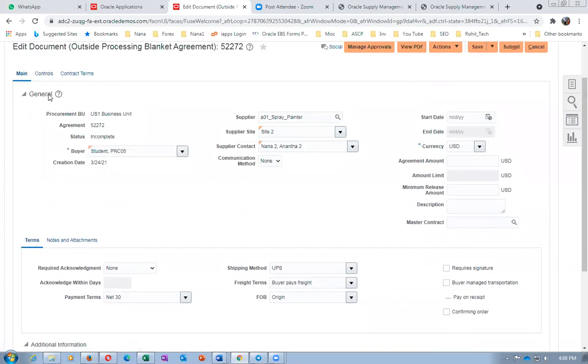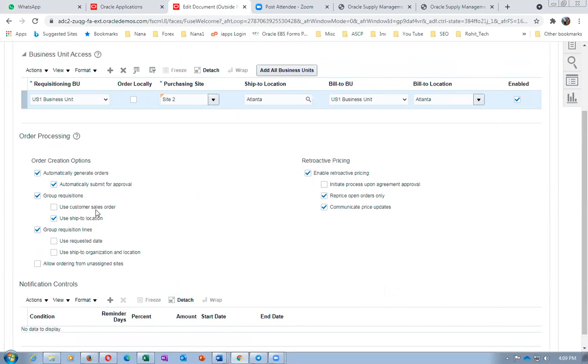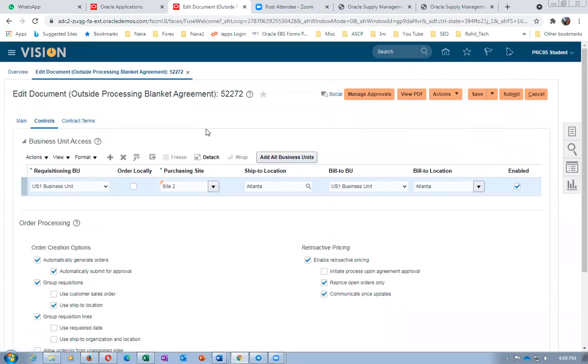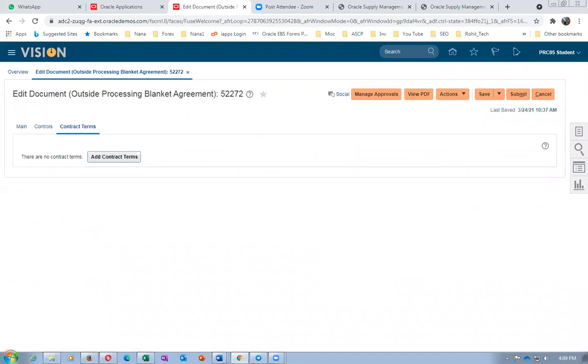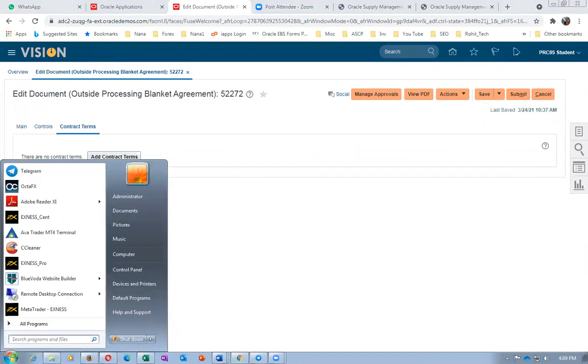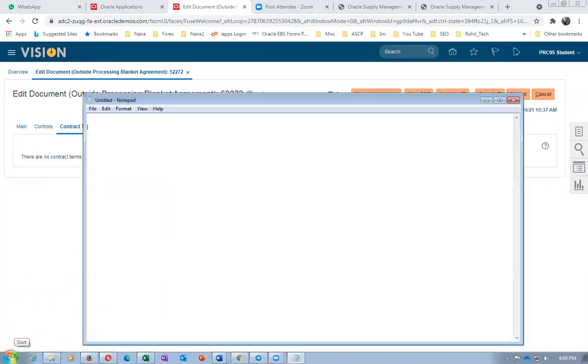Click on it. And then I go to the controls. The controls are usual, actually. Fine, it is all fully explained in my purchasing training, actually. So go there. So we have this thing. This is for the multi-org access control. Okay, fine. Go there. Click on everything is okay. This is for the procurement contracts. We can even add the contract over here. And then 52272. Let me go there. 52272 is the BPA.